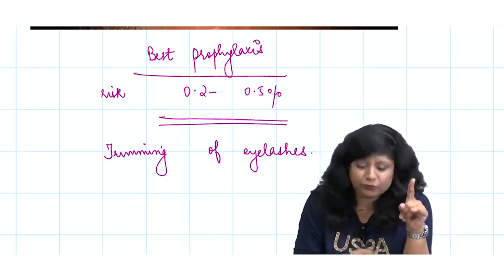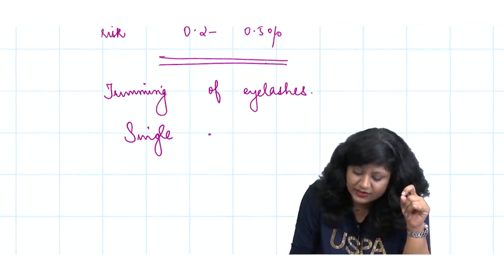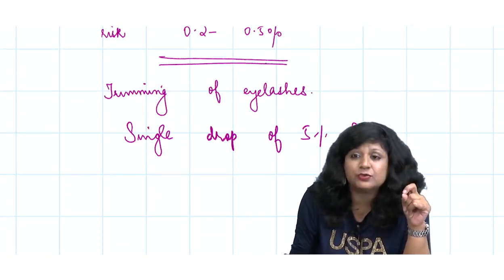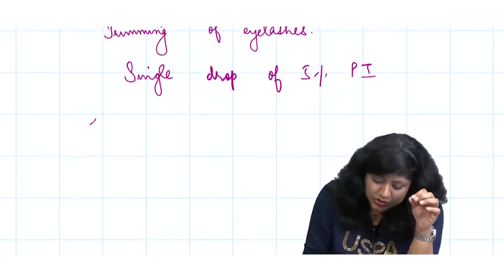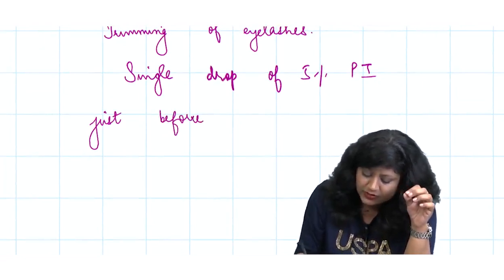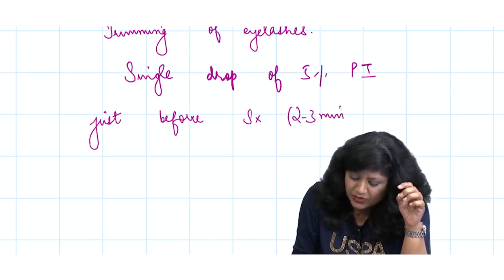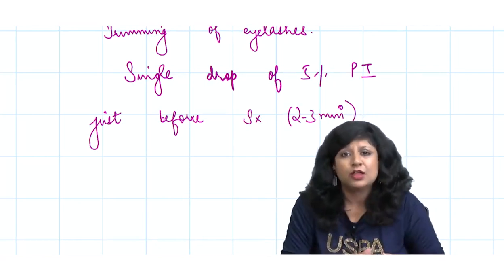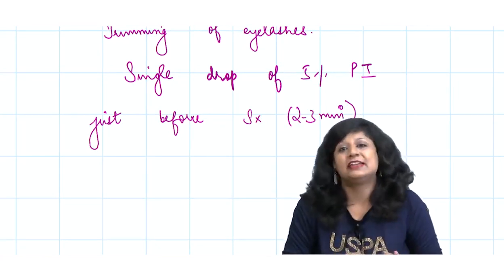But what is the best prophylaxis? Just a single drop of 5% povidone iodine, just before the surgery. You have to give it just 2 to 3 minutes prior to the start of surgery, because that much time is taken for its onset, and this gives you the best prophylaxis.